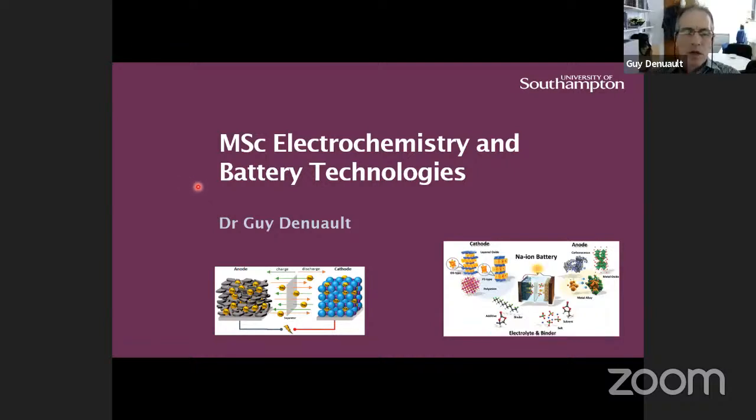Okay, so I'm going to give you a brief presentation on the Master in Electrochemistry and Battery Technologies. And just as a way of kicking off the subject, I've got a couple of images here to show you the sort of investigations that we carry out in research and development around batteries. So here you've got a sodium-ion battery, and you can see the movement of the ions during the charge and the discharge, and the way the ions are intercalated in the cathode material or inserted in the anode material.